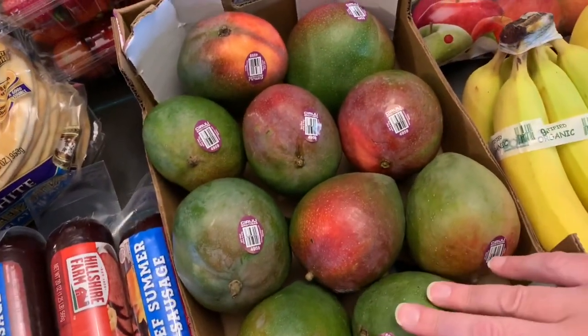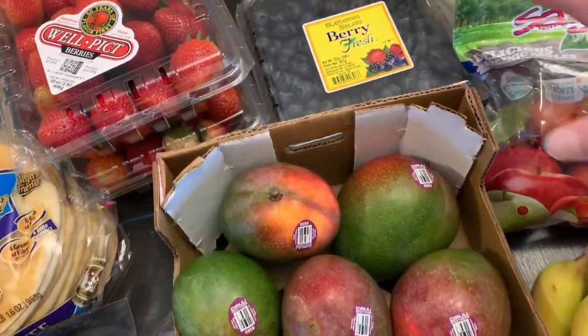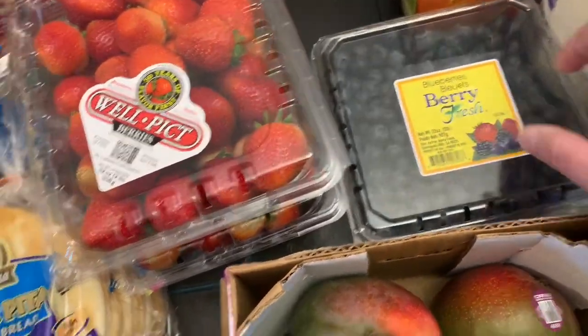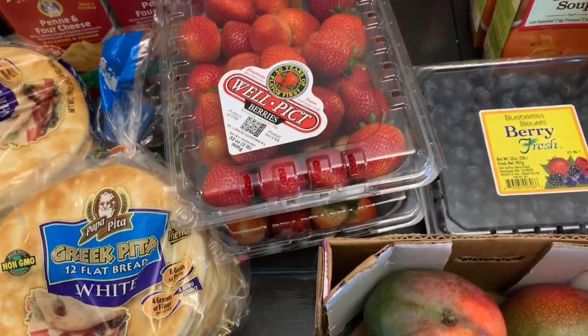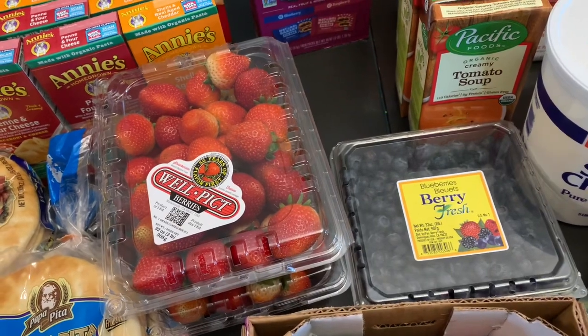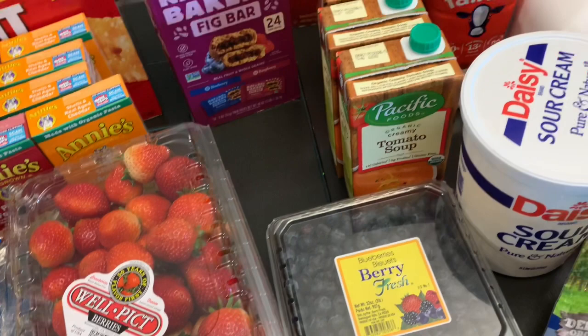Mangoes, these have been a huge hit with all of the kids, including the new ones. We've got this big thing of blueberries, 2 things of strawberries. We are completely wiped out on produce right now, so we had to up the amount we got, because we gotta make sure everybody's getting as much fresh food as they wanna eat.